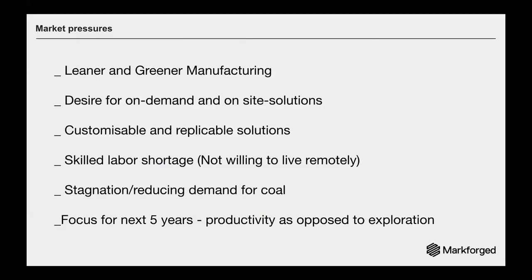While this general trend has been growth, there are some more nuanced trends that it is important to understand. The first of this is leaner and greener manufacturing. As we tighten our emissions targets, there is pressure on reducing waste and finding new ways to manufacture components more efficiently. The second is desire for on-demand and on-site solutions. So when there are disruptions in maintenance, repair, and operations, we can no longer afford to shut things down while we wait for a new part to arrive.